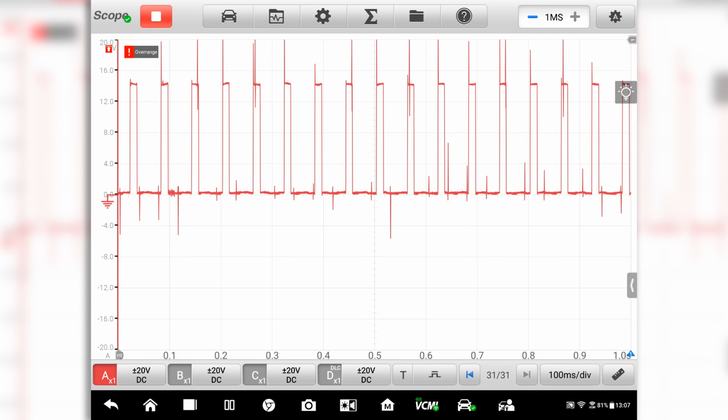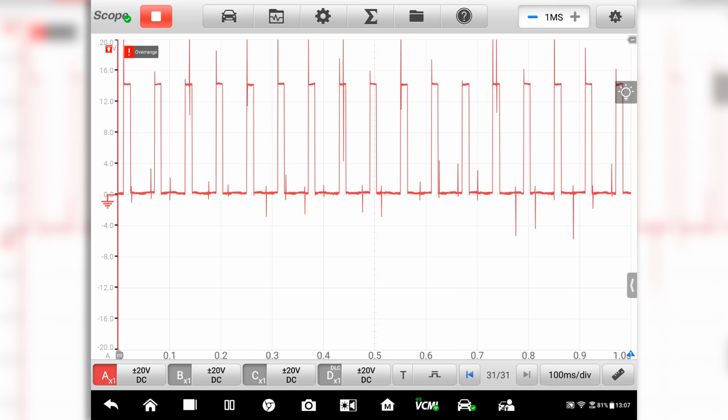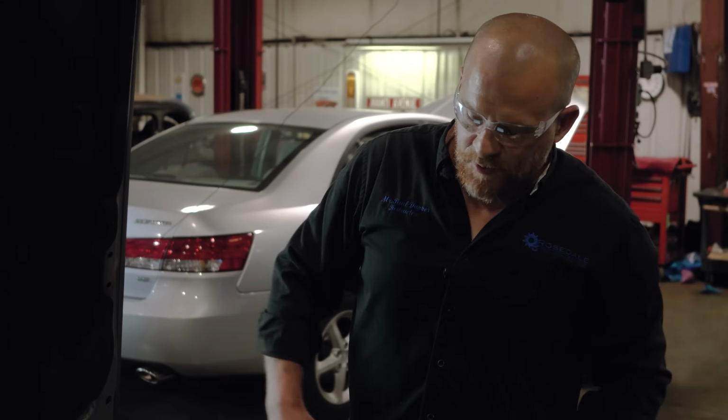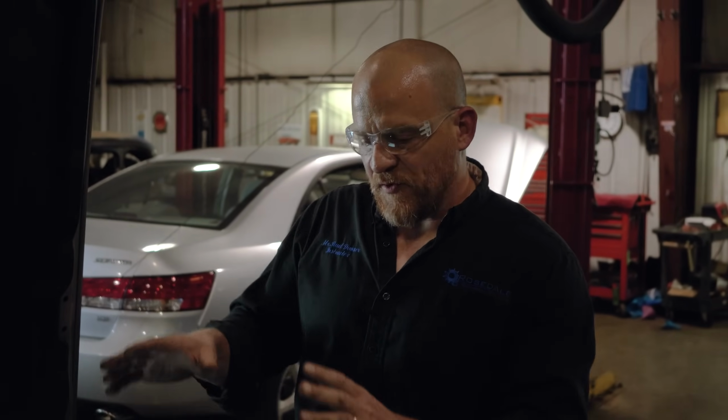Yeah, pulse width modulated ground is what that is, and those little square waves that I was talking about, we could see on the positive line, that was current flow as the ground was being energized. So that's a pulse width modulated ground. Computer is controlling this heater like it should be. I am not worried about electrical wiring for the heater.